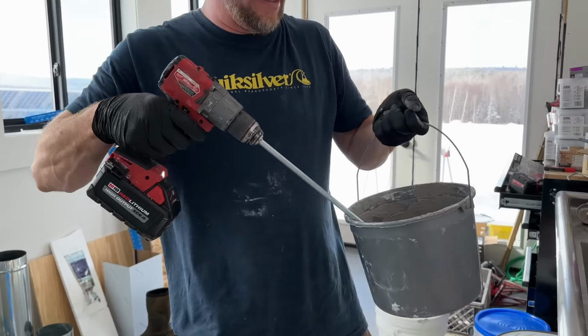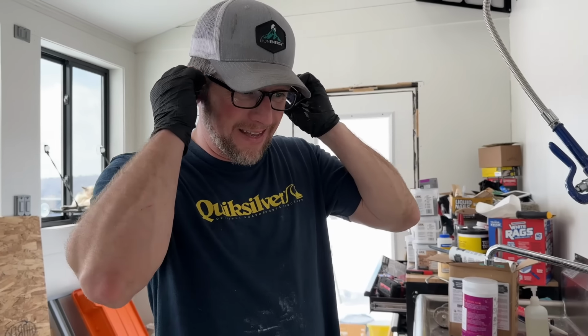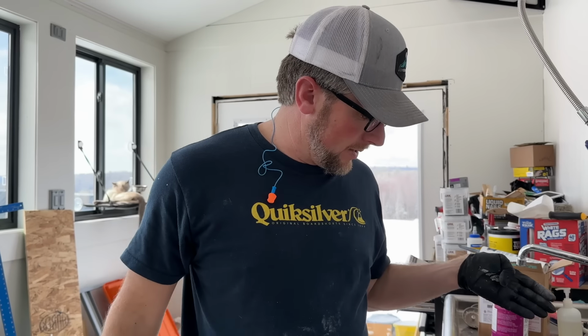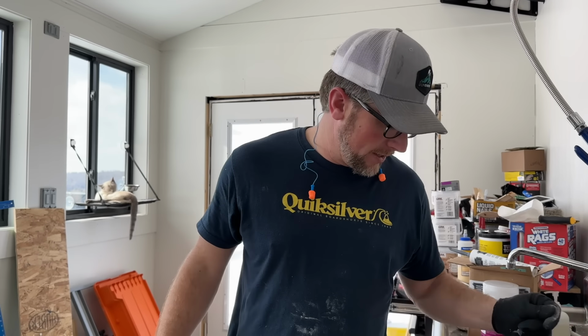Now they say, let it sit for 5 minutes, give it a little quick stir, and then you can apply it. So I think they want you to let it thicken up a little bit, make sure you get all the chunks out, and then you can use it.